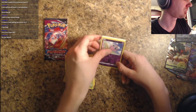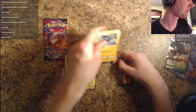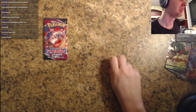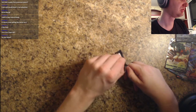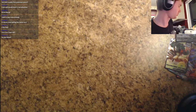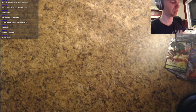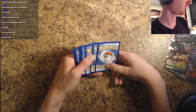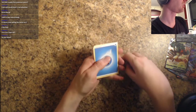Skarmory, Jigglypuff, Luxray. Alright. So we didn't get anything out of those other 3 packs. So am I gonna get super lucky, or am I just totally hosed? We're actually gonna slow roll this last one. One, two, three, and 4. So rares at the back.